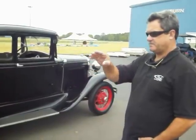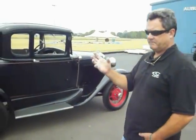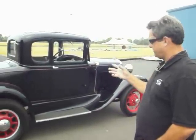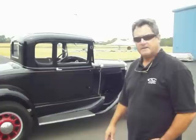And the trailer is equipped with brakes in the rear as well, and they're vacuum operated. So there's a pump actually that runs from the motor to create the vacuum for the brakes in the trailer.